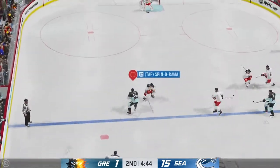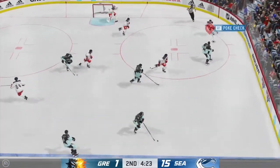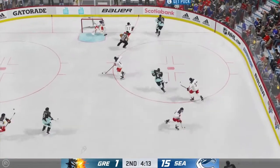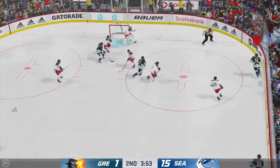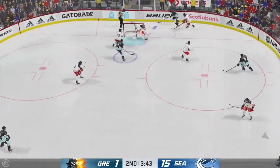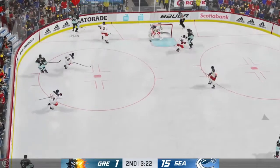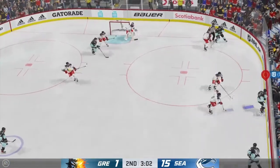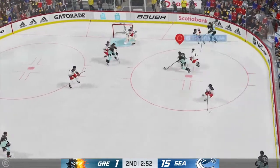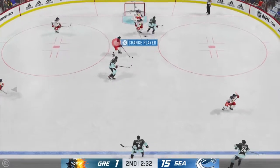Here's a short pass to Linden. Scoops up the puck now. Picked up along the wall by Linden. Vancouver's got the puck against the half wall. Into the corner of the attacking area. Moves the puck down low. Takes the pass. Moves into the slot. Denies him in close.